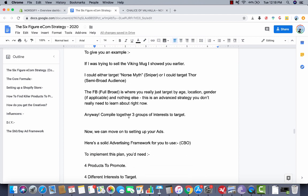So yeah, that is called a semi-broad audience, by the way. Thor is a semi-broad audience. The FB full broad is where you just target by age, location, gender, if applicable, and nothing else. So you go to Facebook and you're like, I need people who are aged between 20 to 50 to see my ad. Okay, that's a full broad. Or you could put, I need males who are aged 25 to 50 to see my ads. That's a full broad.